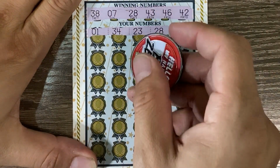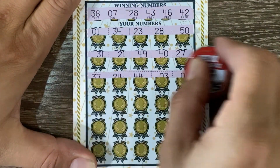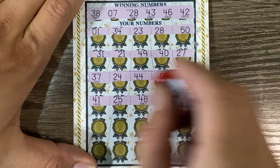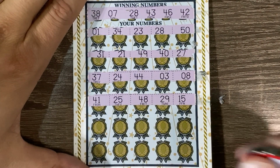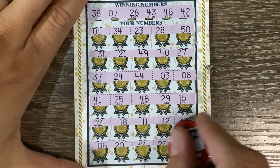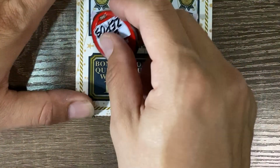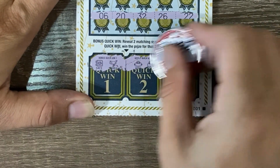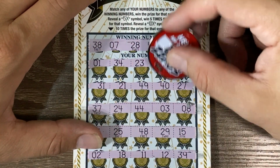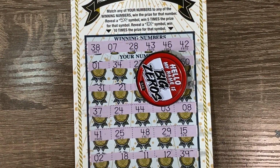Matching 28s. All right, let's see if we got any matching symbols down here. We have a safe and a saddle. We have a ring and a cherry. We have a key and a piggy bank. All right, let's see what we got up here for this top row match, 28s and 28s. 30 bucks to open up the session. So, all right, $30 on the board.